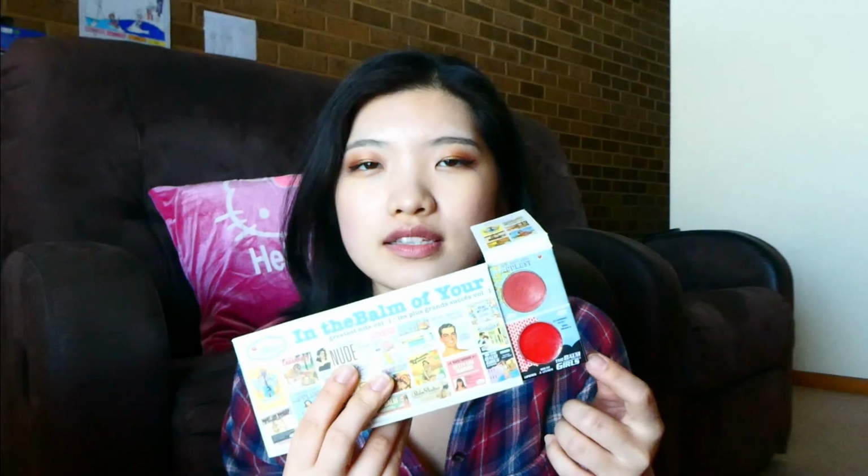This is a classic red sort of color, and the formula is just a normal lipstick. There's nothing surprising about this one. It's good, but not impressive.